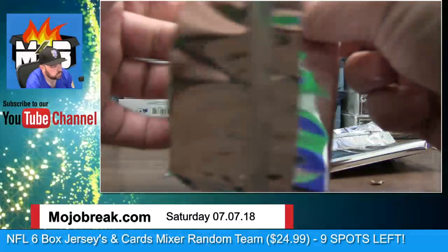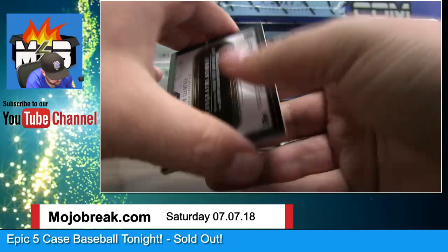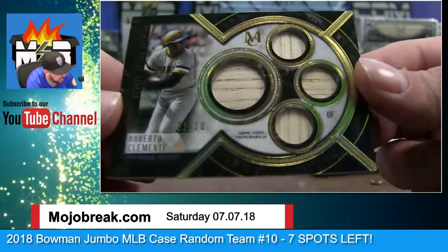Going back to the minus. Number to 99, Andrew Benintendi. Ichiro, Will Myers, Ozzie Albies, and Roberto Clemente, 2 of 10 bat relics. Very nice. Going out to the Pirates and Blue Jays Hermanson. Bobby Clemente, game used bat, 2 of 10. Very nice. That is sick.